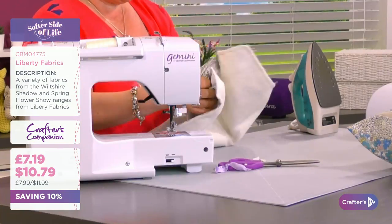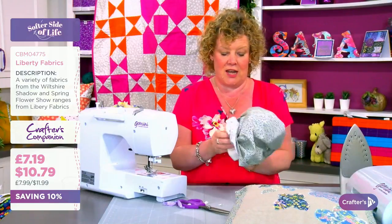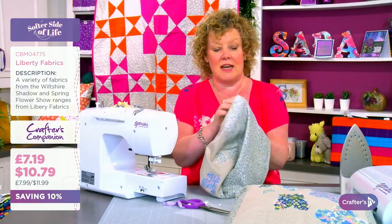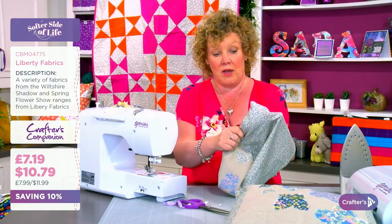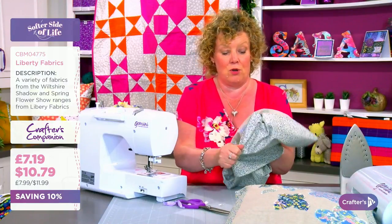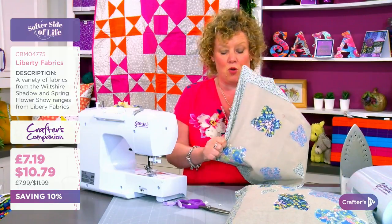Then we just turn this all the way in, give it a little shake, give it a little push in the corners. A little bamboo cane, or actually I use a chopstick at home, into the corners just to turn those points out as you turn it through. I'm just using my finger for now for speed for you guys. You can see there.